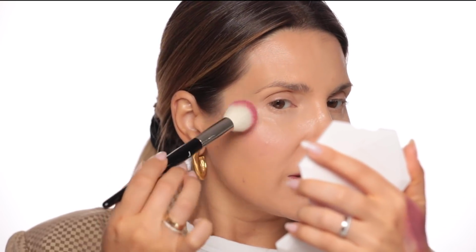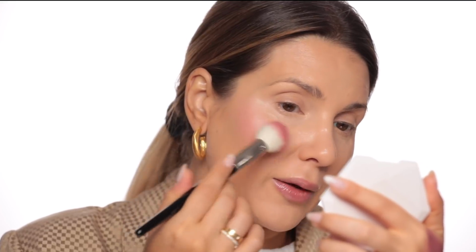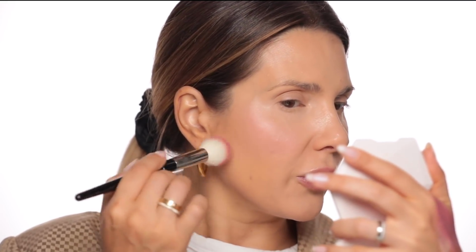When you get it on the face, it's just so pretty and not at all as intense as in the packaging. You want to make sure that the colors you're using for your everyday makeup are very fresh. They don't give you that dullness. And if you're going to apply too much bronzer, for example, it might do that. I will get just a touch on the brow bone.